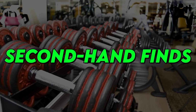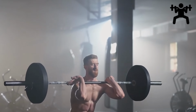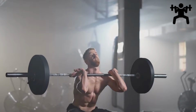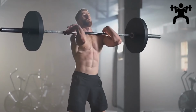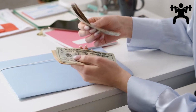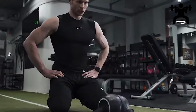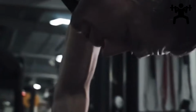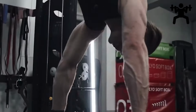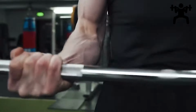Number 4. Secondhand finds. Transform your home gym on a budget by exploring secondhand finds. Check local marketplaces or thrift stores for quality, pre-owned gym equipment at significantly reduced prices. From dumbbells to cardio machines, these finds can be hidden gems for your fitness space. Ensure items are in good condition and functional, saving you money without compromising on quality.